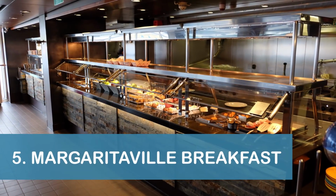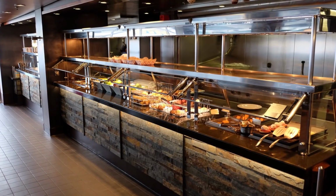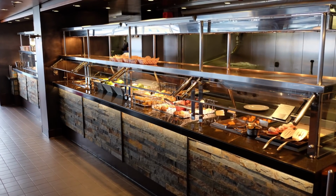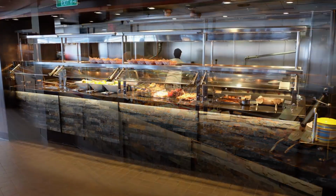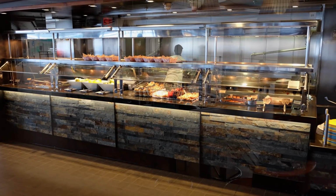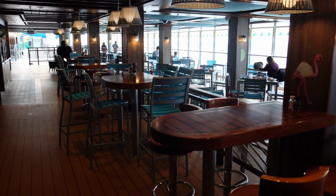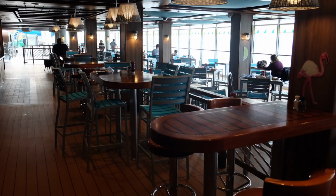Our fifth tip is to check out the complimentary breakfast buffet at Margaritaville on Deck 17 of the Escape. Although there were fewer food options compared to the Garden Cafe buffet, the restaurant was practically empty of other guests throughout our cruise, especially on port days.